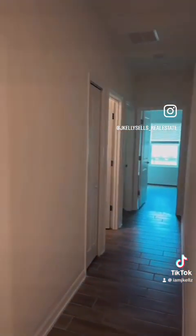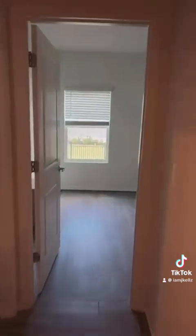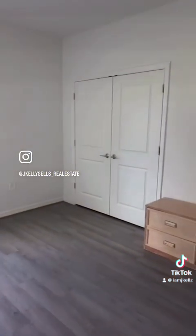So as we walk in the home, on the left, this is a storage / linen closet. And now you see we have a hallway here. On the left side is going to take you to the main home, and to the right is a hallway that will take you to two of the bedrooms. Let's go ahead and tour two of the rooms. Straight back, we have bedroom number 1.